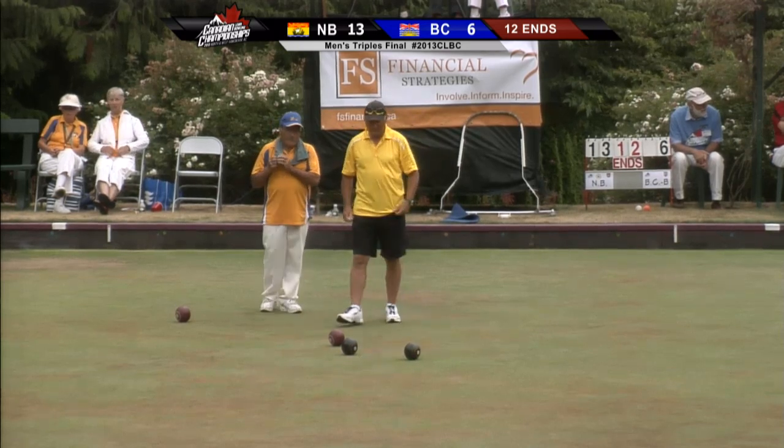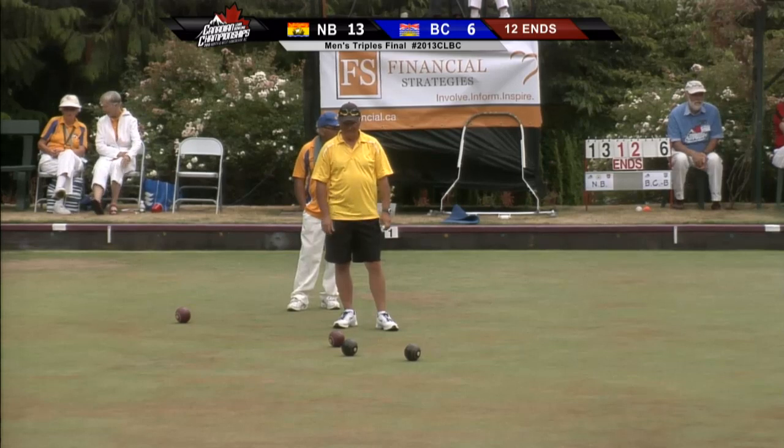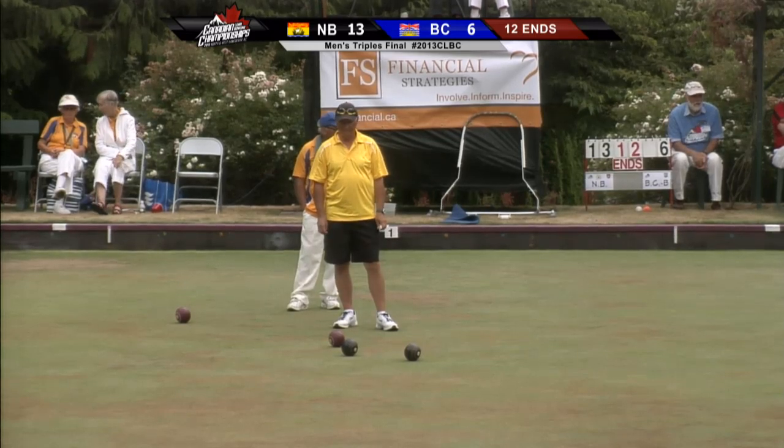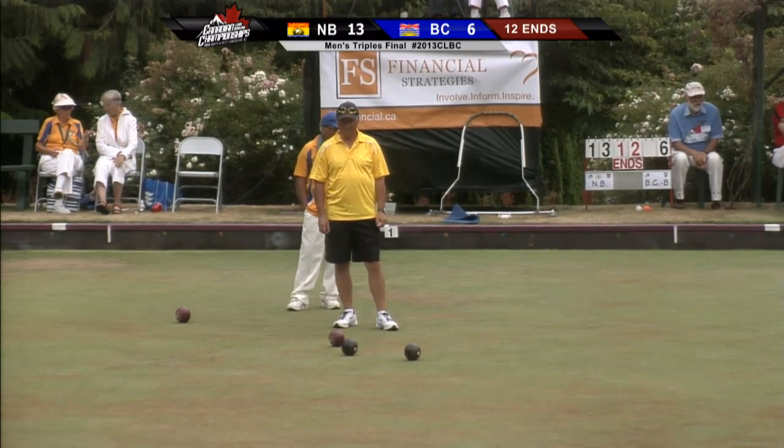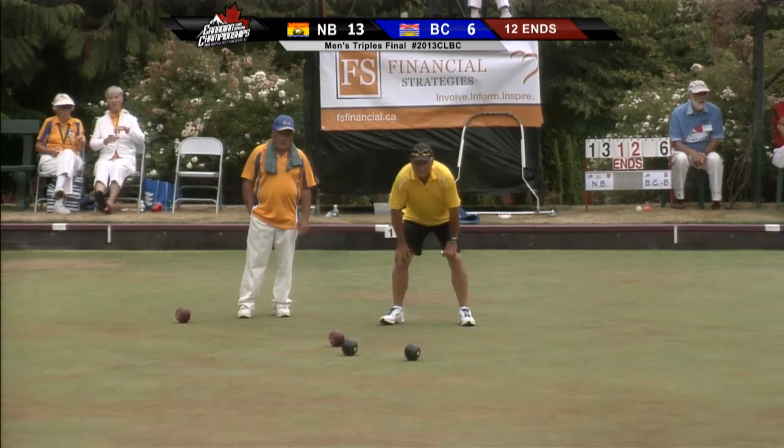Yeah, in the pairs game, it looked like Ontario had a lot of control, and then Kinnon cracked that five-ender, and you could just see the body language change. Yeah, the momentum change. It's one of the key things. When the momentum changes, it changes tremendously.